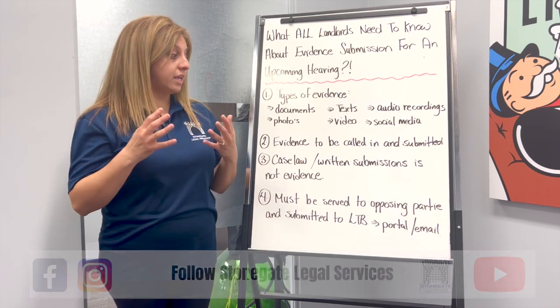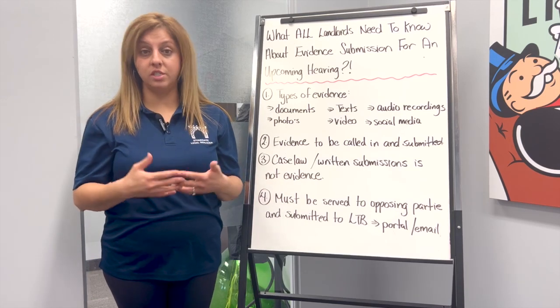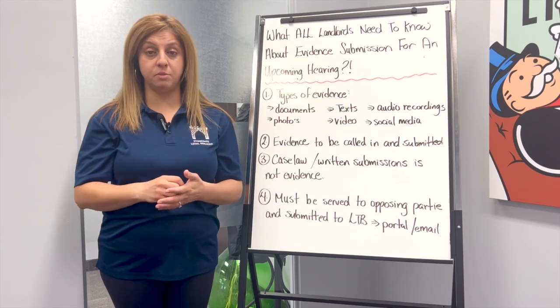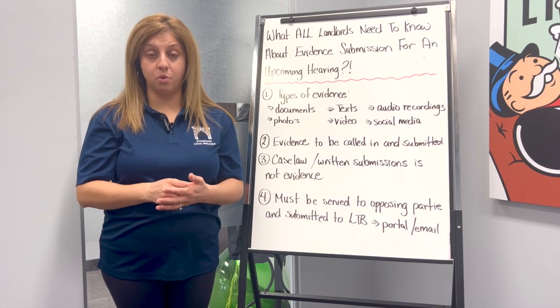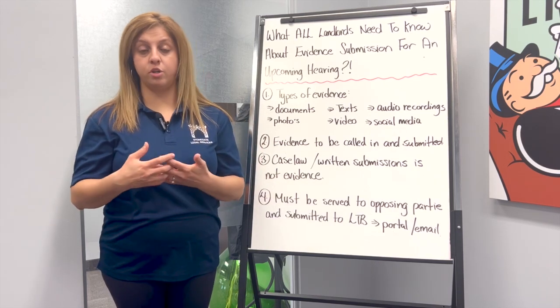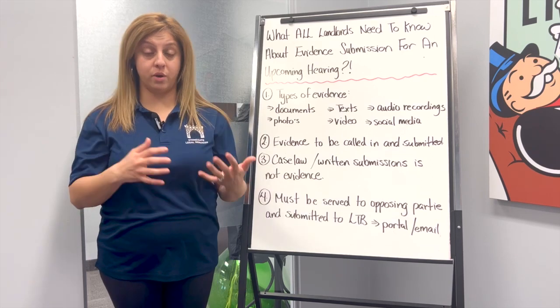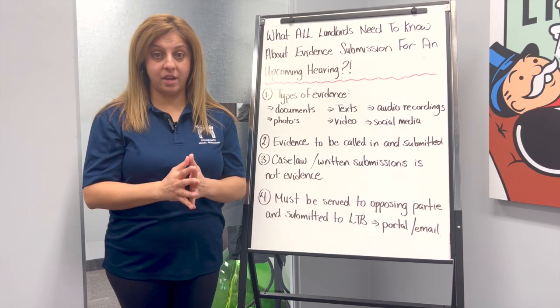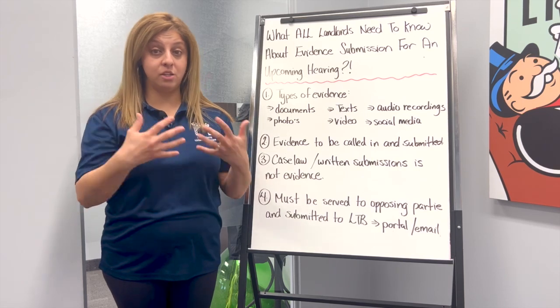Number three, case law and written submissions are not included as evidence. Case law or written submissions is what you're relying on at the board to persuade the board to rule in one way or another.